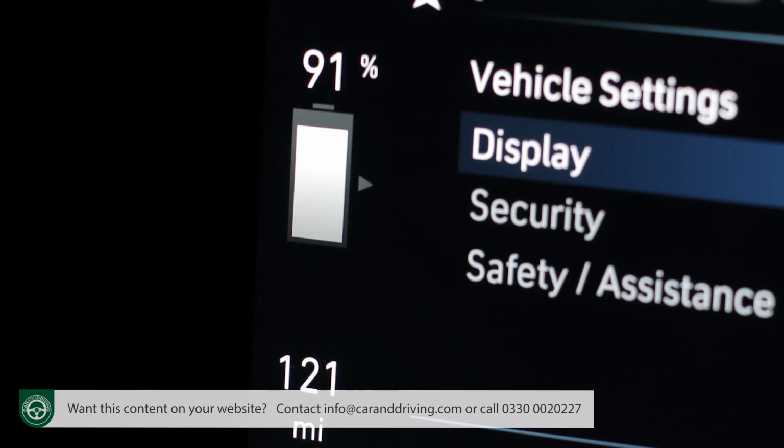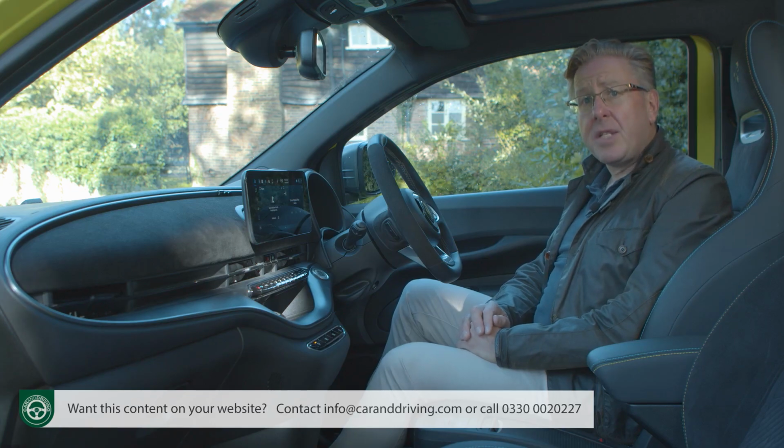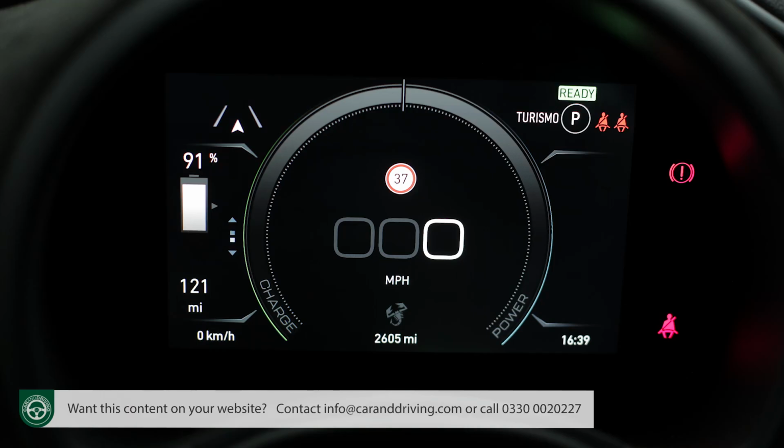To the left of the main display sits a battery readout, while to the right is a power and charge graphic. The screen dulls helpfully in different shades of light, but there's a fractional lag to the speedo readout, the sort of thing you'll find with a number of the cockpit features.